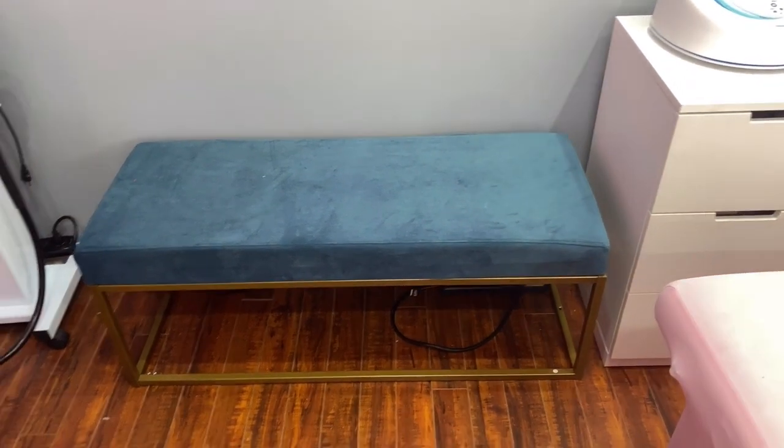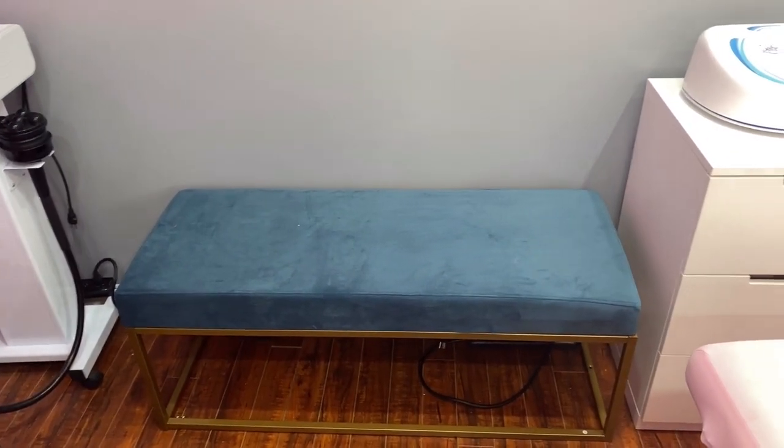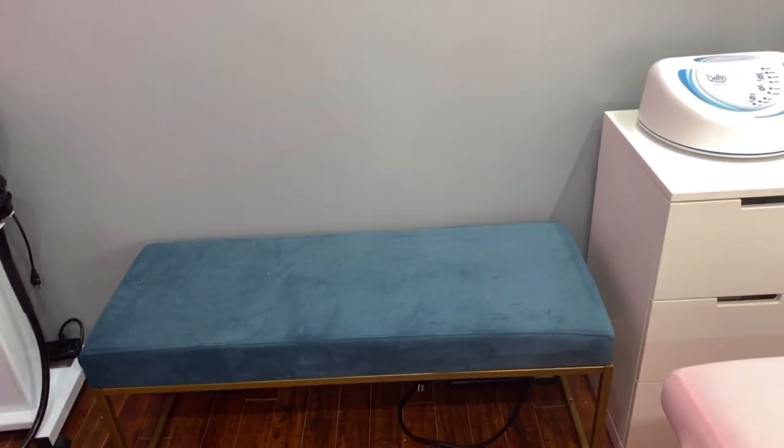And before we go, we just have this bench. You know, you can put your stuff on there. You can sit there. You can take a breath. I need a breath, but that's what this is for. We got to get some more paintings up here. We need to add a shelf here. Maybe like a shelf here. And some more paintings because the walls are looking dry. So this is just our shop, guys. We hope you enjoyed it.